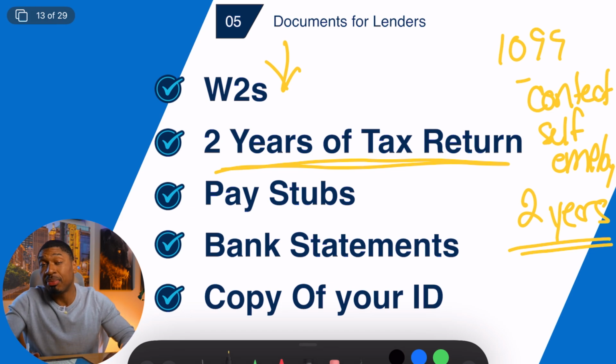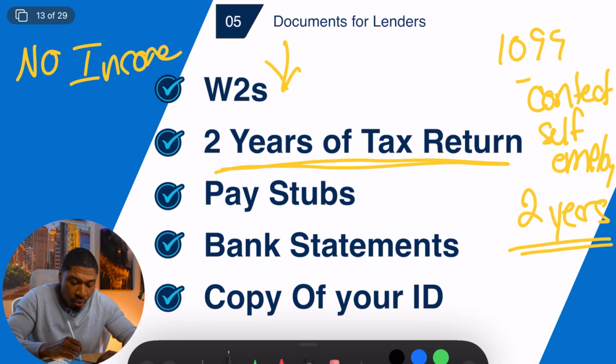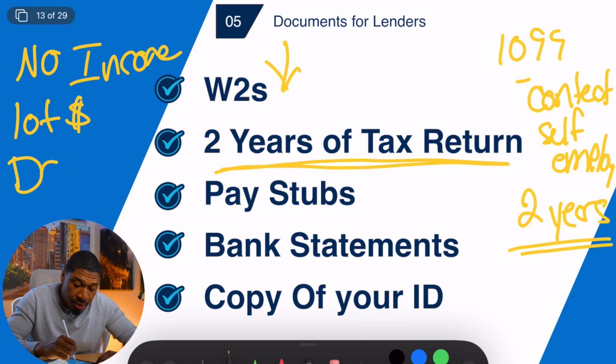You have to do the same thing. You have to show your last 2 years, but you need to have been working in that business for the last 2 years. That's going to be key. There are other types of loans you can get, like a no income doc loan. I don't always recommend these. Generally, you have to put a lot more money down with these loans.